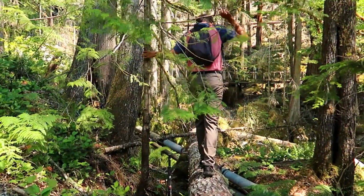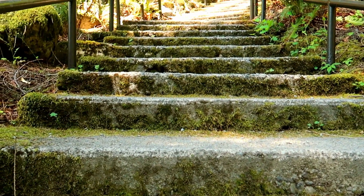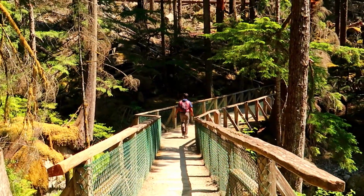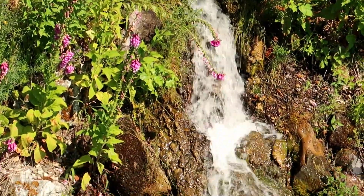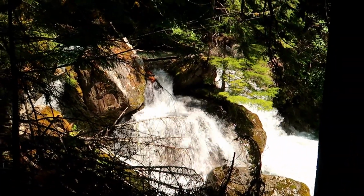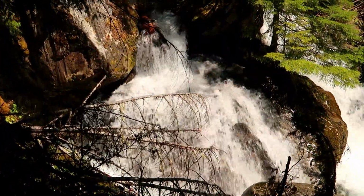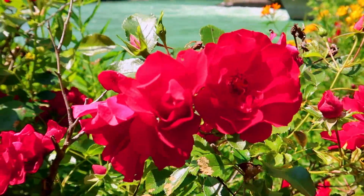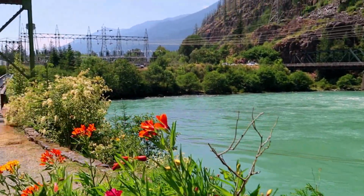It leads on a 2.5-mile loop with steep steps and handrails to Ladder Creek Falls. And the garden in North Cascades National Park is lovely to visit anytime.